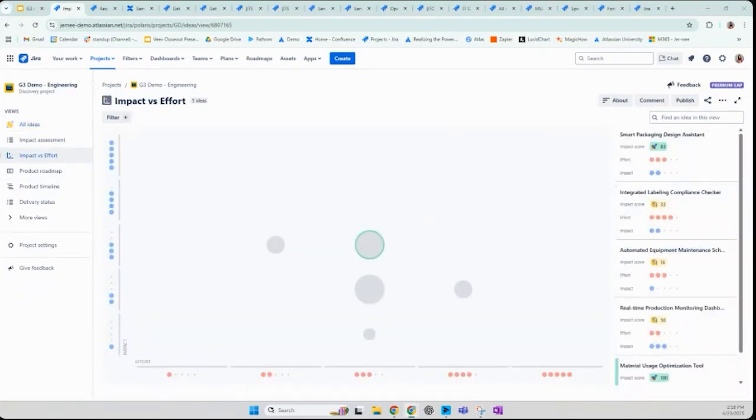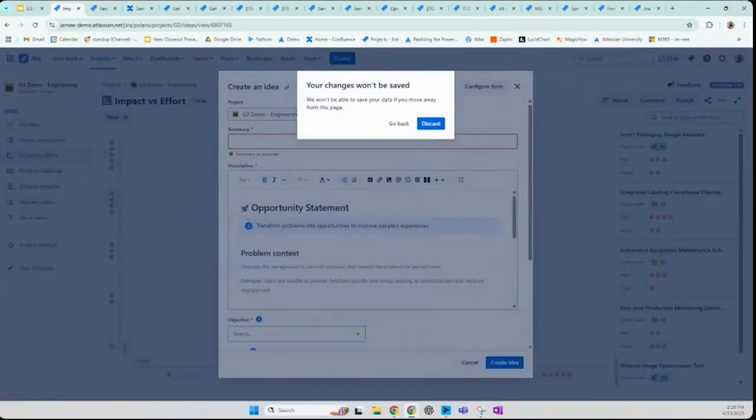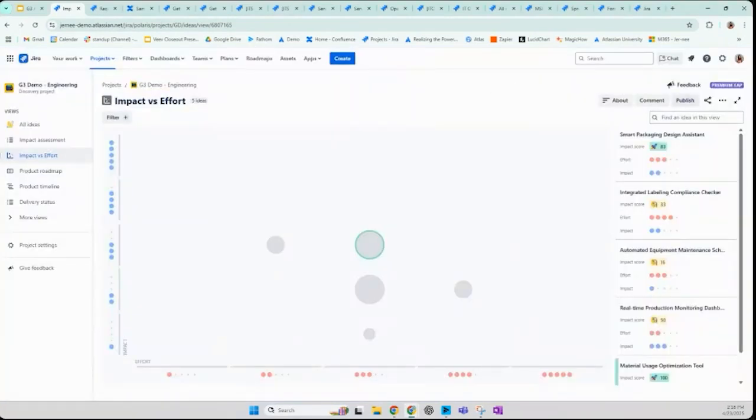We have an impact versus effort view, and this allows you to visually compare scoring combinations such as effort level or business impact to identify areas that meet our criteria rapidly. So by using data-driven multidimensional prioritization methods that incorporate input, do these ideas in JPD come from a form submission in JSM? It can be, but we also have a create idea form up here as well. Okay. So we can guarantee by using that type of prioritization that we are building the appropriate features that will have the most significant impact on our product.